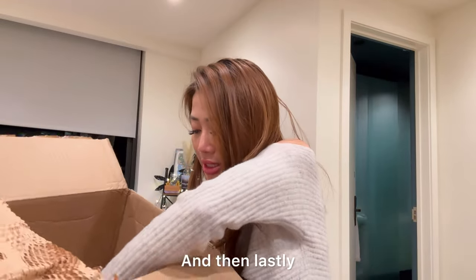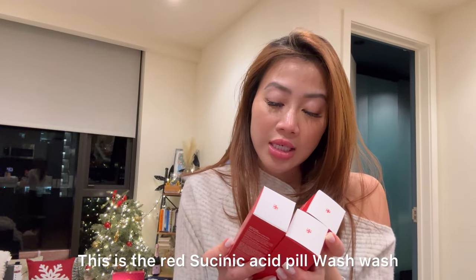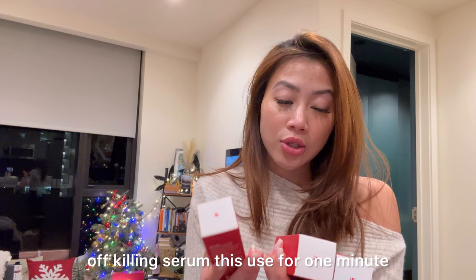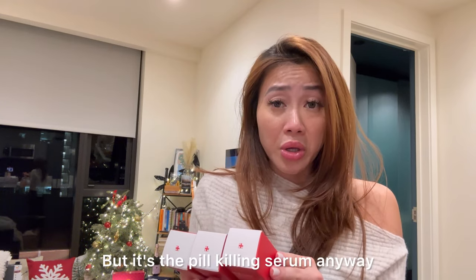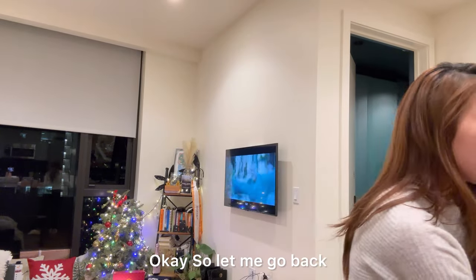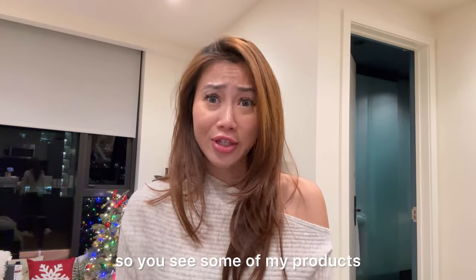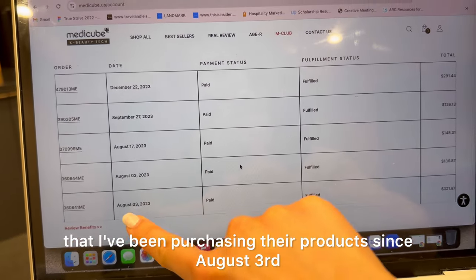And then lastly, everything I got here from the box, this is the red line. This is the red succinic acid peel, wash off peeling serum. This is used for 1 minute. Oh, I did not read it carefully. I thought it was the serum, but it's the peeling serum anyway. Okay, so let me go back and show you how many boxes are here on the table, so you see it's a lot of products.